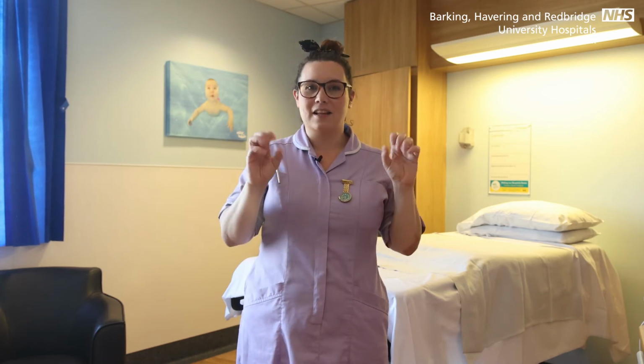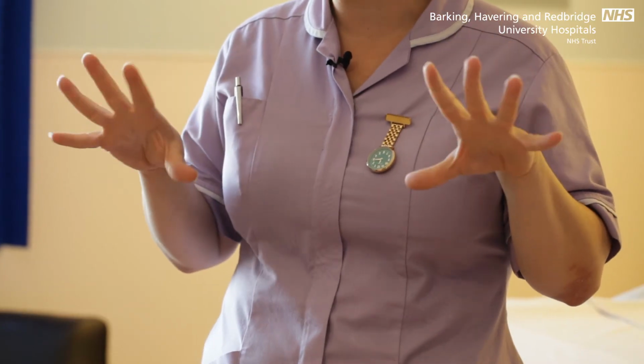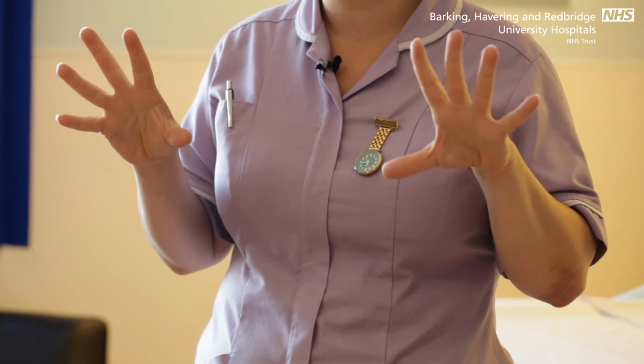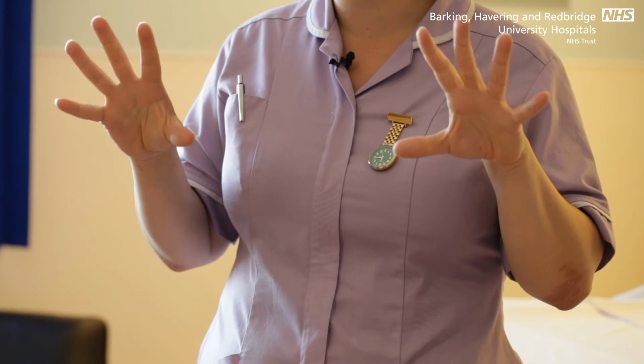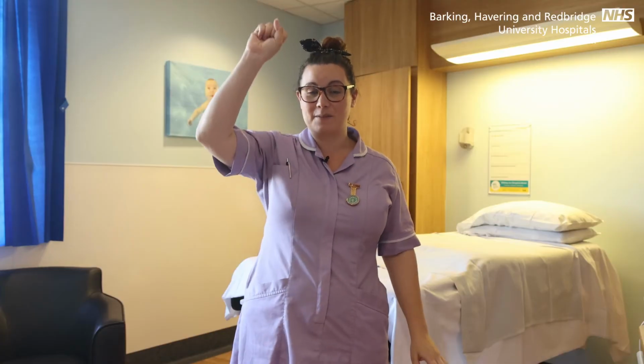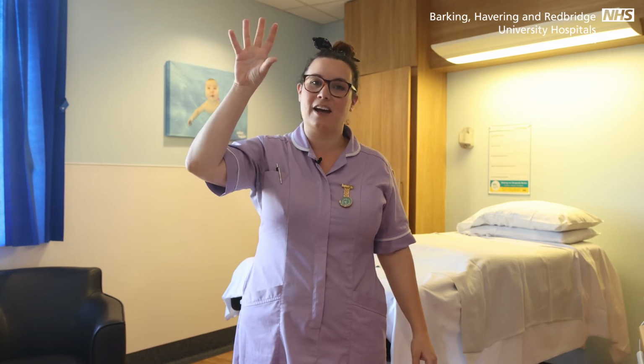I want you to get your hands like this and just open and close them. And realise how easy and effortless that is, just to open and close your hands. No problem, no pain. Now what I want you to do for a full minute is raise one of your hands above your head, and keep opening and closing your hands.